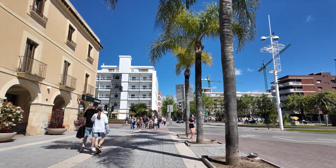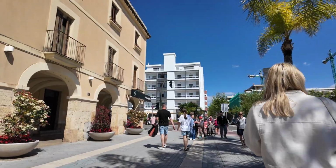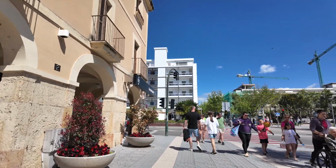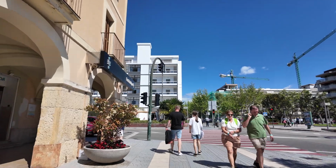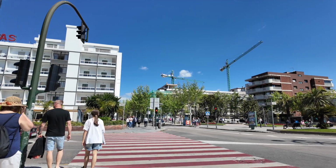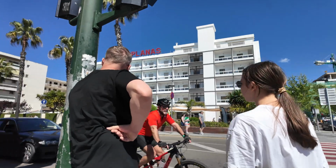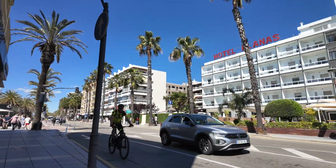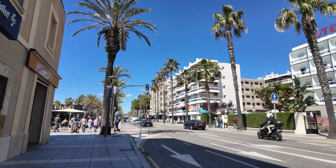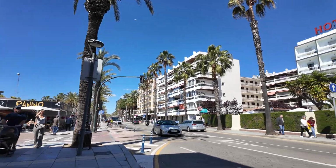What we're going to do today is just go on a little walk. I'm going to walk down towards the beach in the other direction. We're going to go to Llevant Beach. And I've got to say, this is a great place because I don't think I've ever seen anything like it. Maybe in Tenerife, where you've got a beach and you've got this kind of area that is very modern, a little built up, and just great infrastructure.